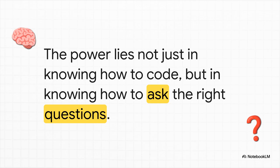So here's the bottom line. Your most important skill isn't about memorizing complex code anymore. It's about being able to explain your vision. It's knowing how to ask the right questions to get what you want.